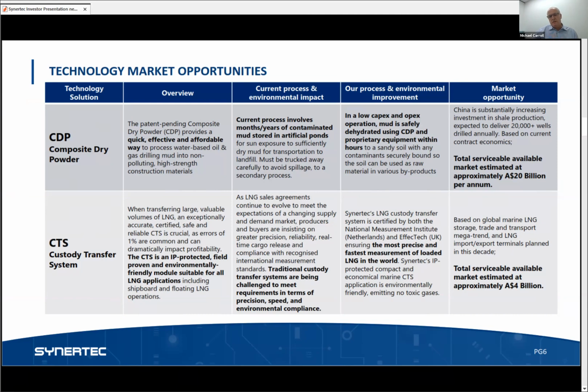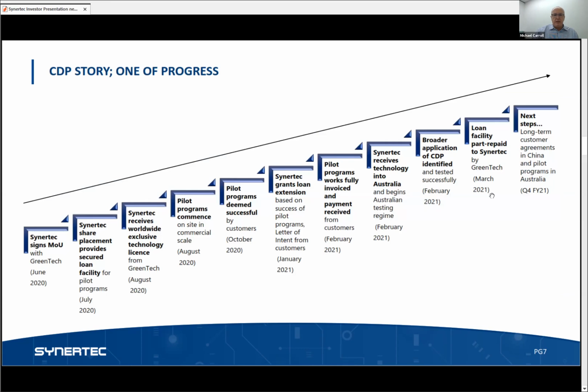So we think there's an opportunity to make LNG production and measuring a lot more efficient and a lot more environmentally sustainable. So we'll just start with the CDP. What is CDP? I'll flick to this slide here first.